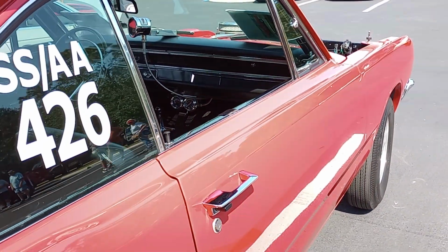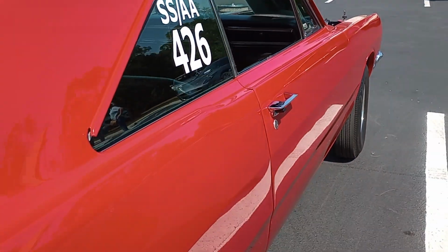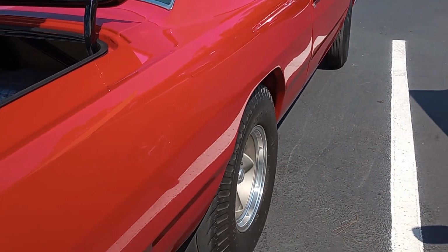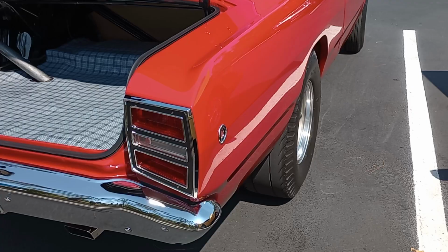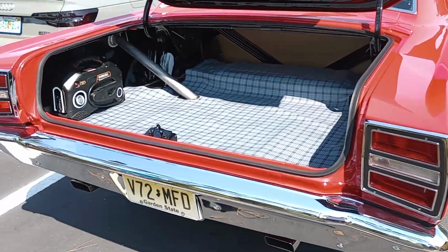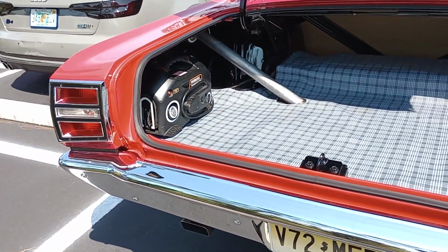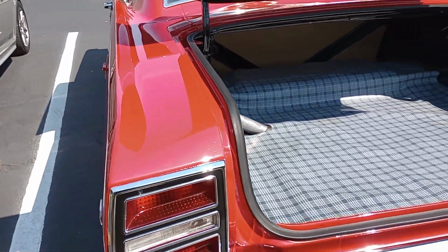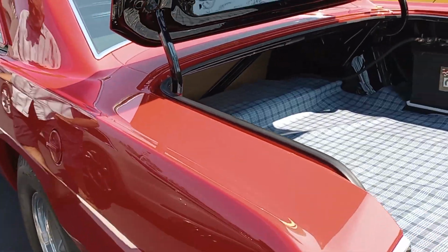Anyway, this harkens back to the days of Dandy Dick Landy when he was campaigning these cars, and all the famous drag racers. And you are looking at one beautiful recreation.